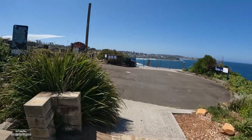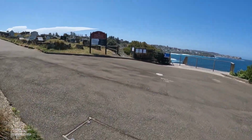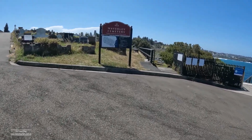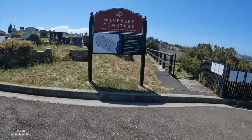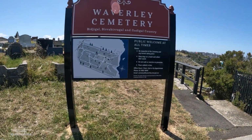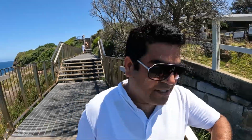Okay, so now we're heading into Waverley Cemetery. Okay friends, so we have reached Waverley Cemetery. I believe this is the oldest cemetery in Sydney, but if it's not the oldest one, then certainly it occupies the best views in Sydney.